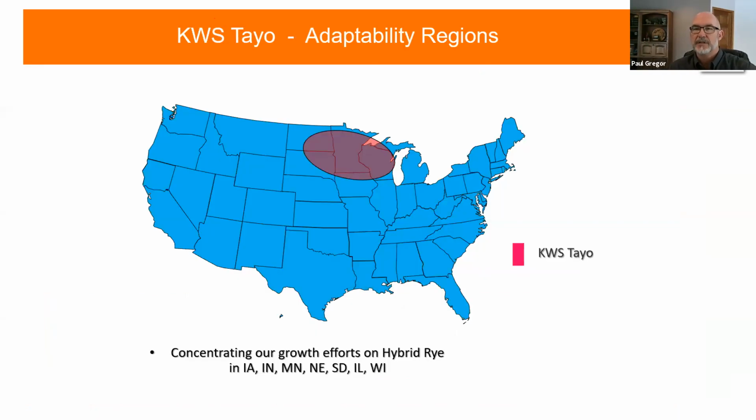So that's Teo. Its adaptability, again, like I told you, is not as wide, just because of those reasons. It doesn't like the stresses of maybe some soils, some years. So you want to keep that on some of your better ground. And if you want to manage for higher yields, this is the variety that you want to get those big yields. So that's Teo.